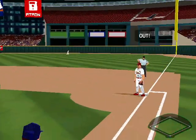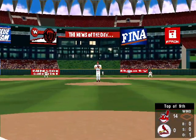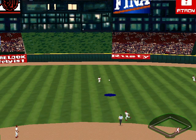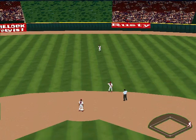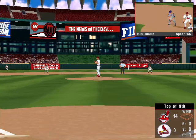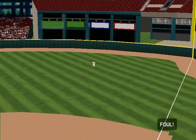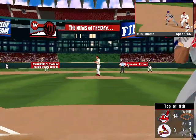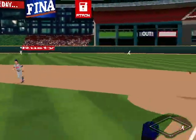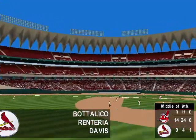Ground ball to second. Out at first. At the plate, number 25, Jim Thome, hitting 462. Fly ball to center field. Ray Lankford picks it up. A single for Thome. The pitch, a line drive to first. It's just foul. Ground ball to second base. Two gone. Out at first. What a great play. That retires the side. Headed to the bottom of the ninth.